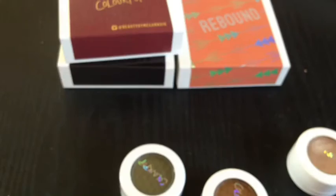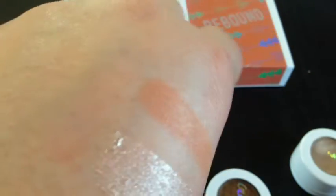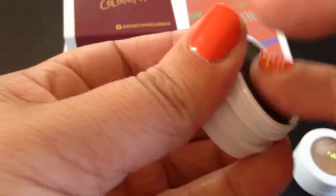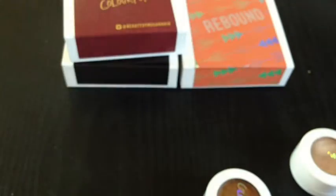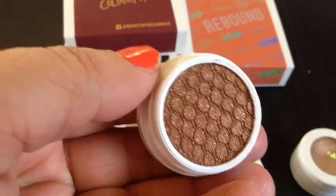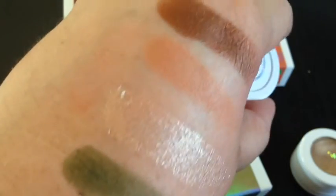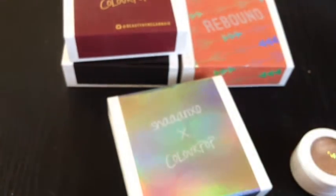So that is XO. Next up we have Selfie, which is a matte. Then we have Rebel, which is also a matte. Beautiful foresty green there. And then we have Deluxe, which is a pearlized. So definitely very pretty. And like I said, this is the Shannon XO set.